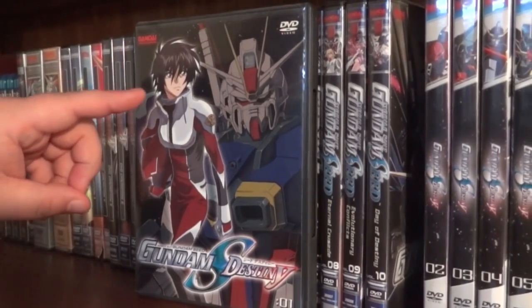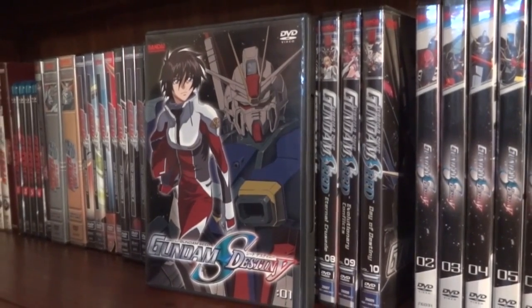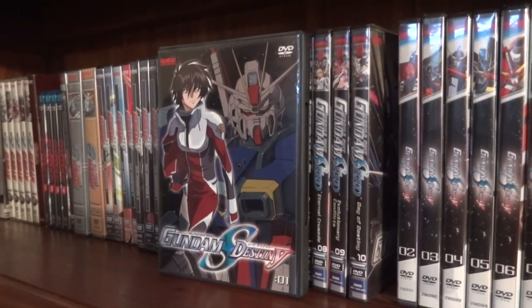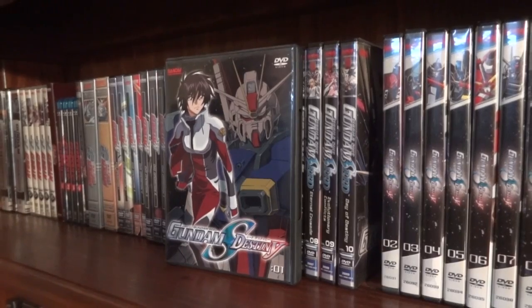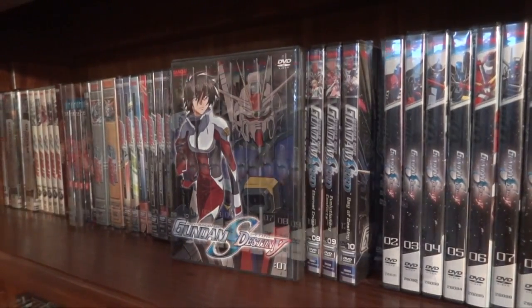The main character you see here, Shin Asuka, is also the most annoying character I have ever seen in just about any series ever. Every single time I see him on screen, I just want to kick him in the balls and break his teeth in. I hate this character. So if you guys are watching my Gundam retrospective, prepare yourself when I get to Gundam Seed Destiny, as I'm going to rip it a new one.